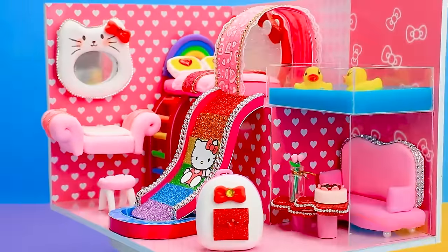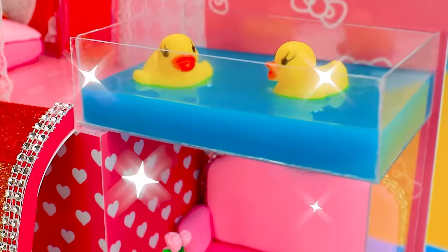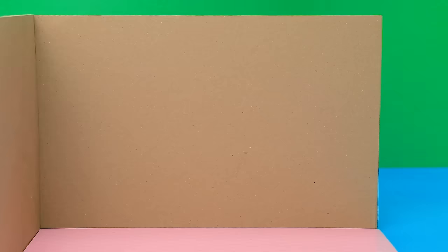Now today, the main part, I would share with you how to make a gorgeous kitty house with a pool, rainbow stairs, and more things from cardboard and clay! Hope you like this! Now complete the frame of the house by gluing the cardboard border!